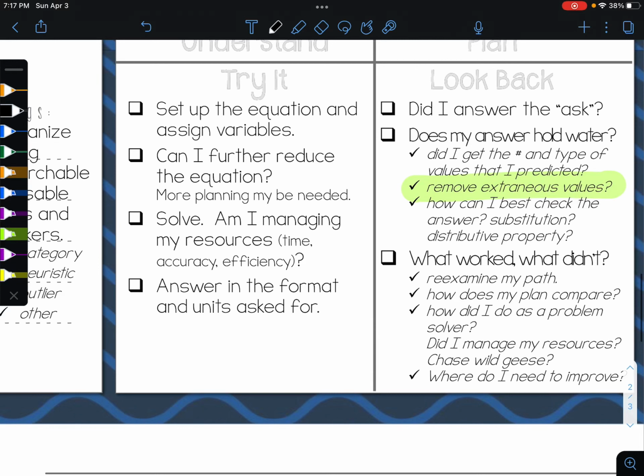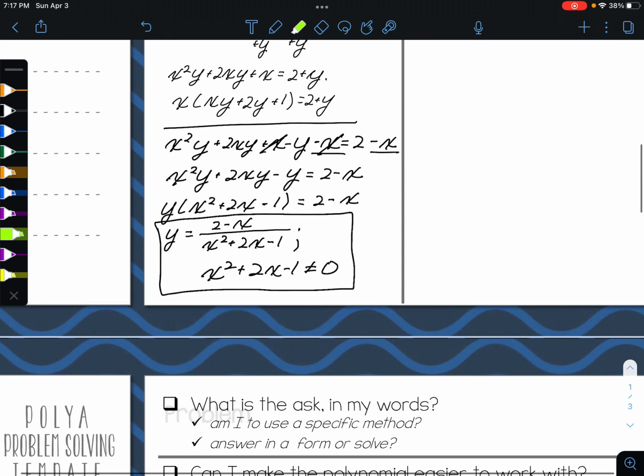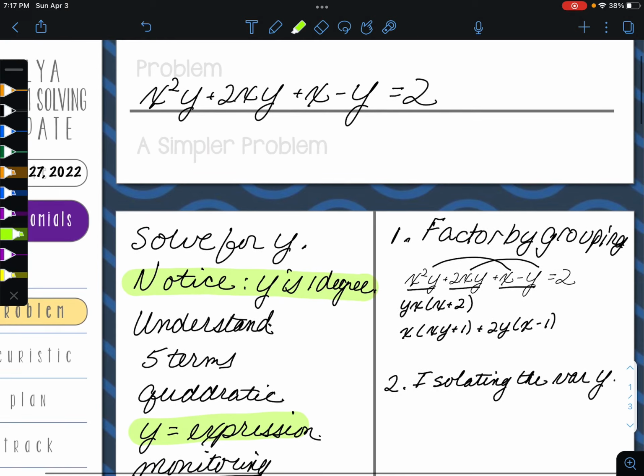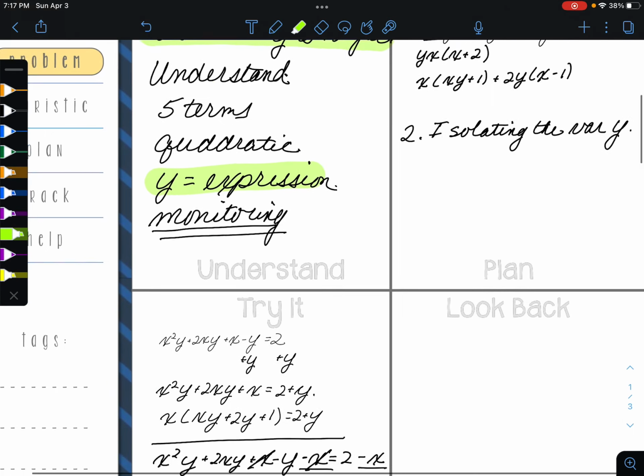Good list. So my list is really helping. How can I best check the answer? Substitution, distributive property. Well, definitely we could use the distributive property to multiply this back out. For the sake of time here, I'm not going to do that, but you would multiply y times x squared plus 2x minus 1, and then you have the 2 minus x, and you would move the terms back around and confirm that that is indeed the original problem that we worked with.